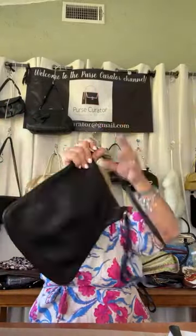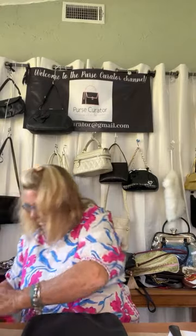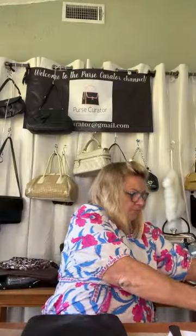So the vintage Coach is 60. If anybody's interested, I'll give you measurements. This stuff is magical. The vintage Coach crossbody measures 10 across, 11 in length. 10 by 11.